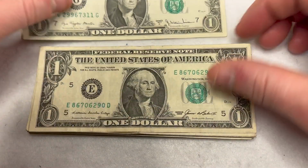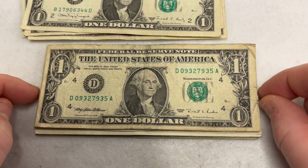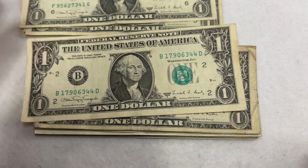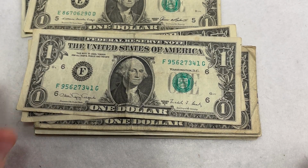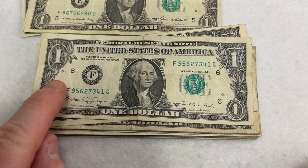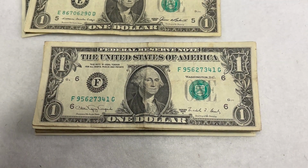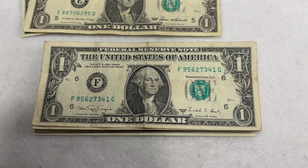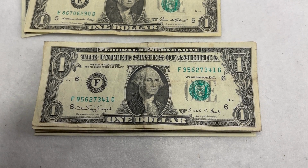So, something else I wanted to mention in this 1995 with this series, and actually these two 1988As as well. But starting in 1988A with this series, the Bureau of Engraving and Printing started experimenting with a different type of press. They started to use web presses instead of the intaglio presses that they've always used and still continue to use today.